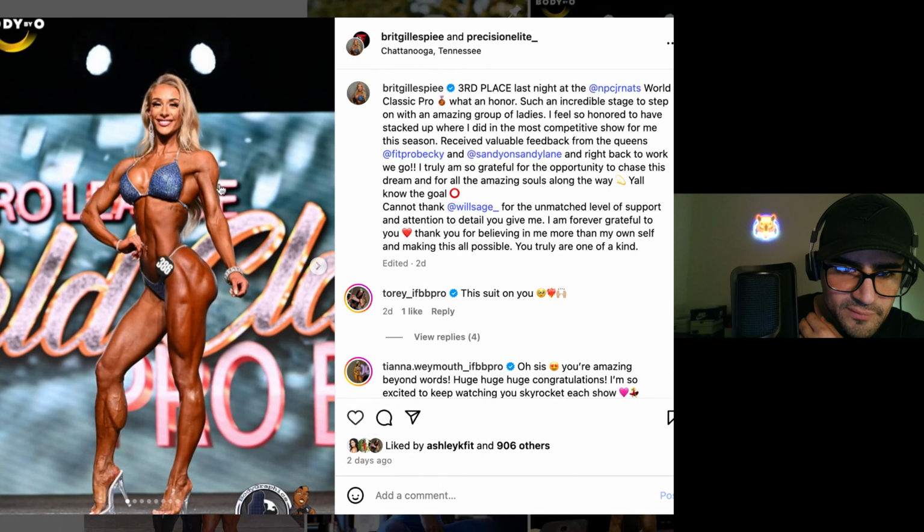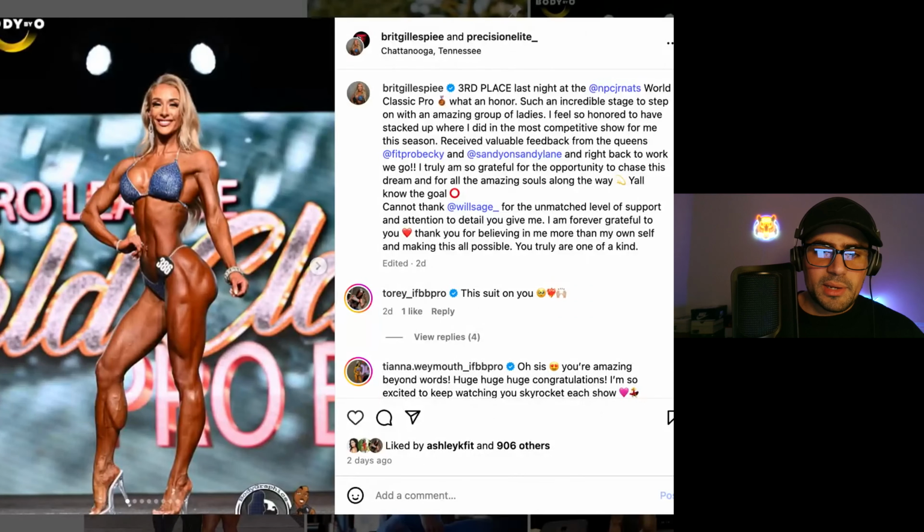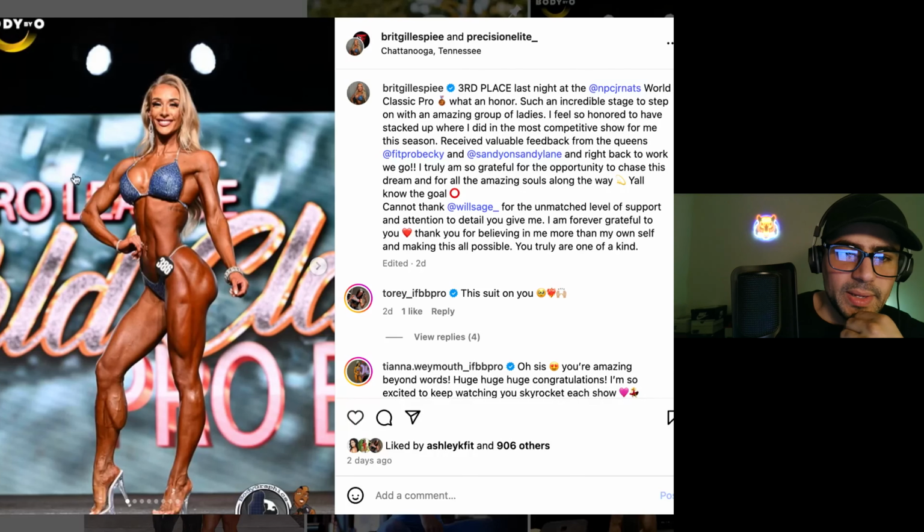Sometimes you see a little vascularity right here and leanness. But if she can bring that all in, and I think that's what her and her coach are doing, trying to find a way to connect that together and peak on point. But I definitely see her getting a win soon.